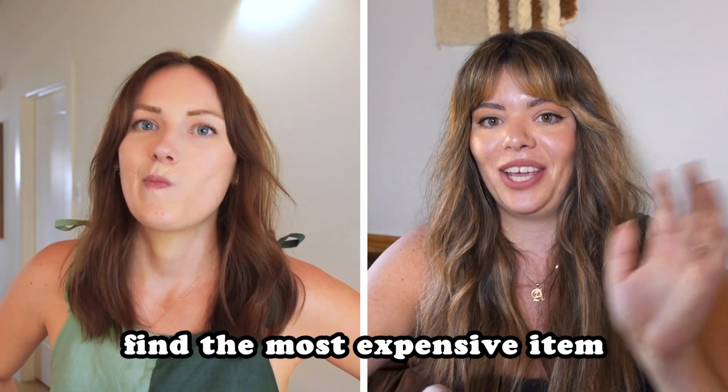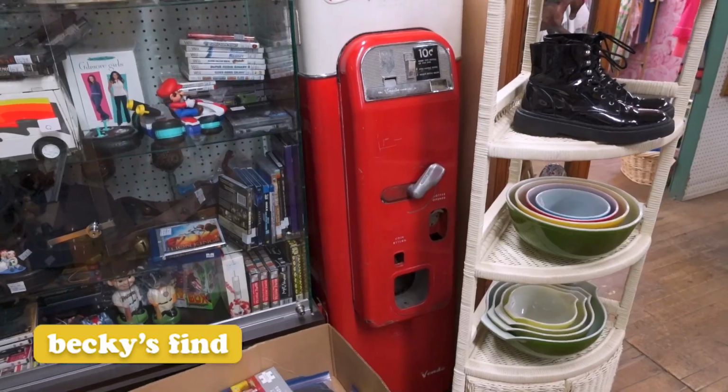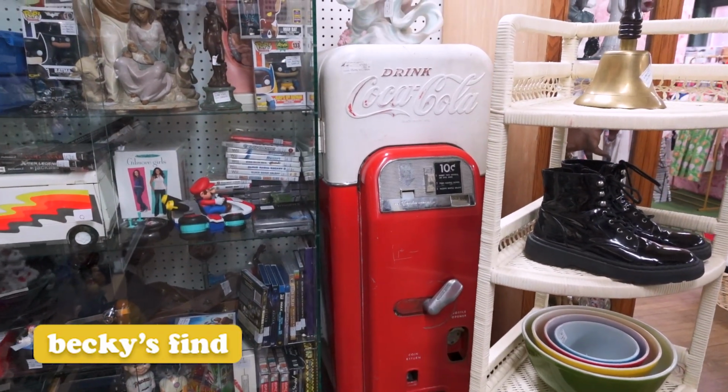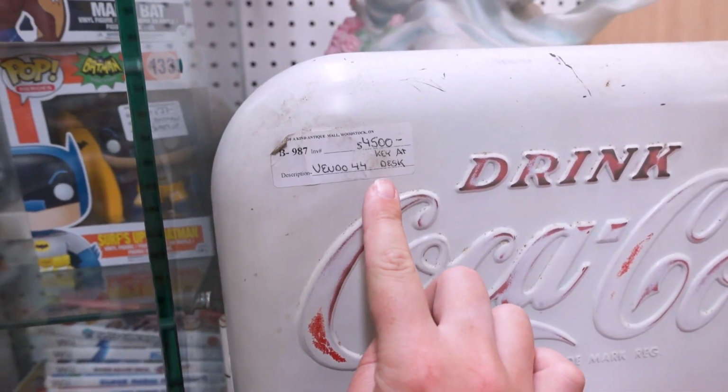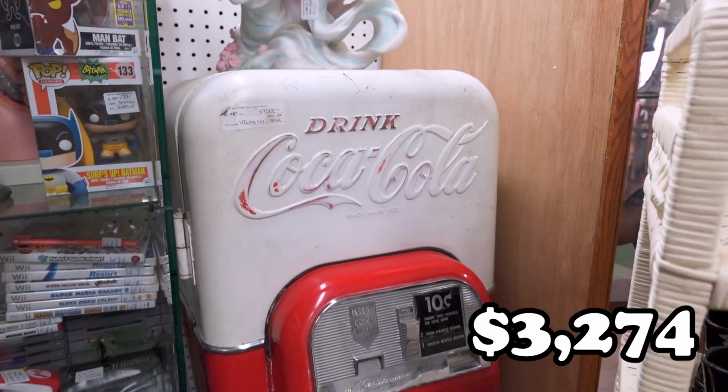Okay, let's do most expensive item that you found. And I don't even know what range you were even in at all. I found this vintage Coca-Cola vending machine. Oh, cool. Which I do think is very cool. And this cost in US dollars, $3,274. Okay. That's pretty good. Honestly, your item I think is way cooler, but I do have you beat by a lot.